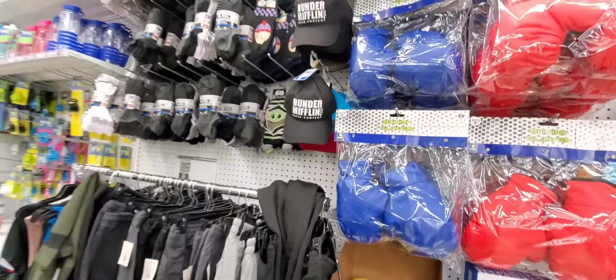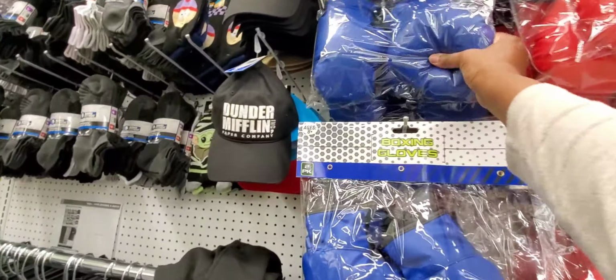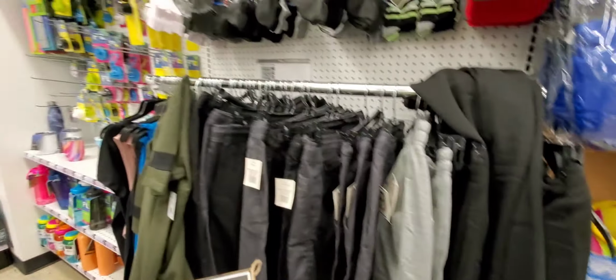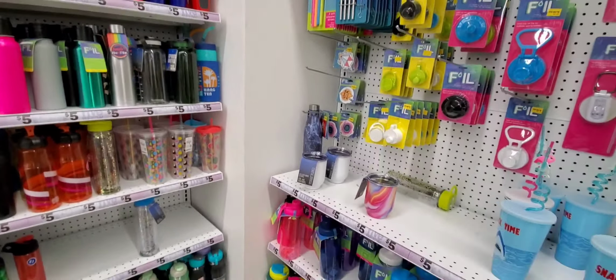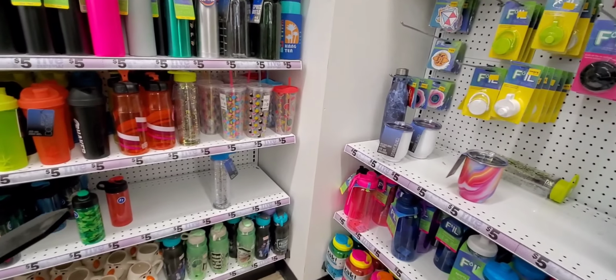Okay, so boxing gloves, that's what they wanted. My husband said those weren't good. He was like, those ain't good, they're going to break their wrist. So he was like, no, don't get those.